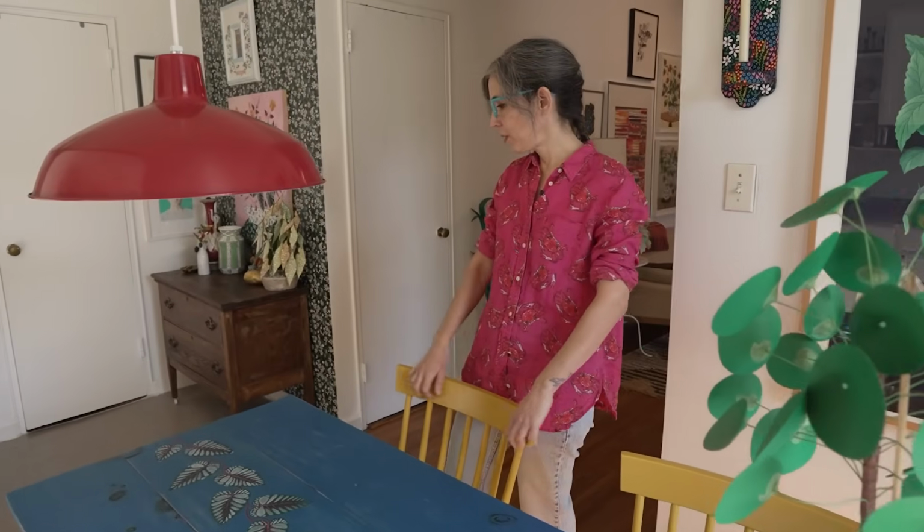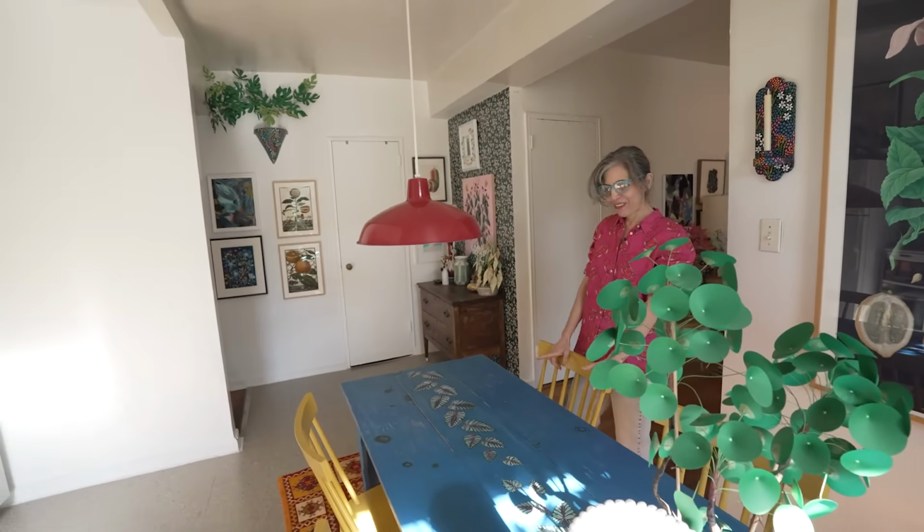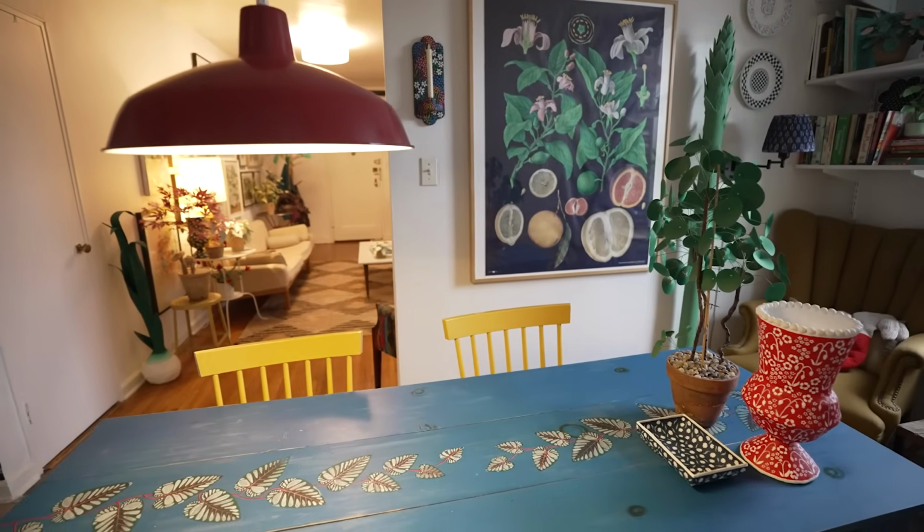We're in the kitchen/dining room now. We traveled very far to get here. No. Okay, so this table I made.